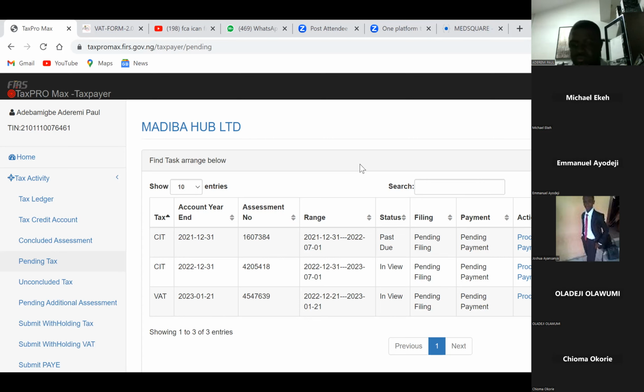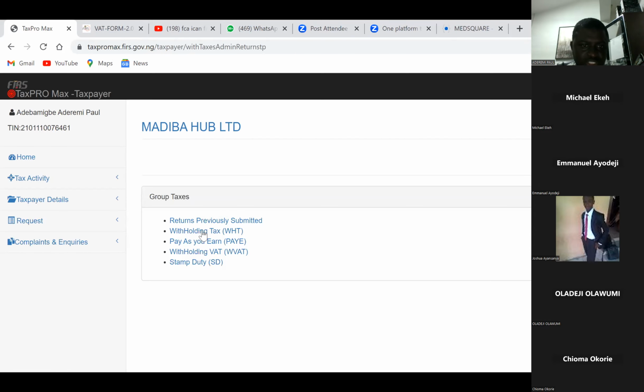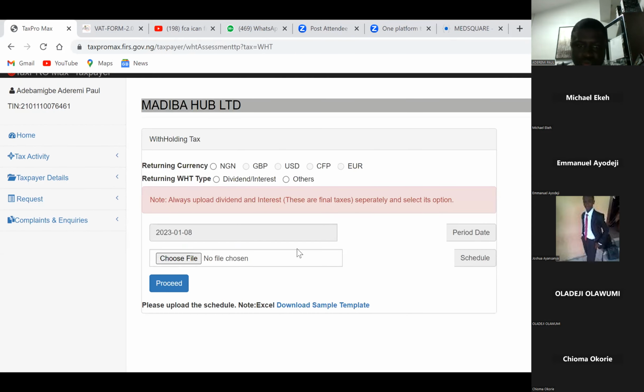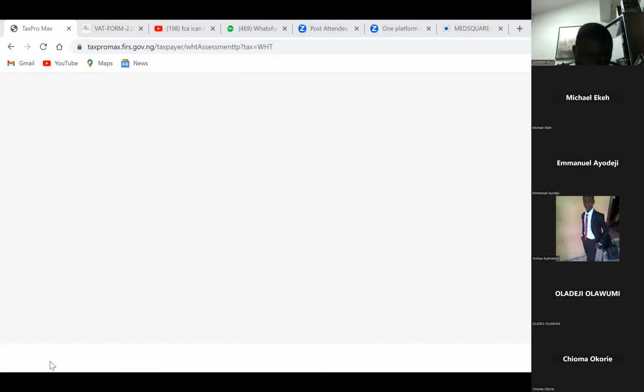I will try and show you because my system here does not have that withholding tax schedule. Maybe let me quickly show you something here. This is the withholding tax, so download the group tax. Now look at this. If it is like this, you won't expand it. If you are filing for one person, this is the exact way you submit. You won't expand it like this.